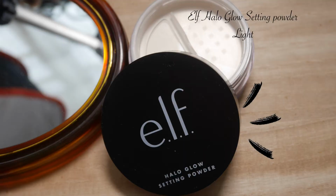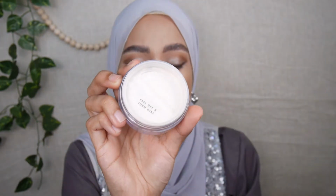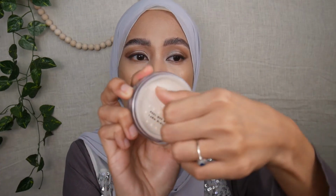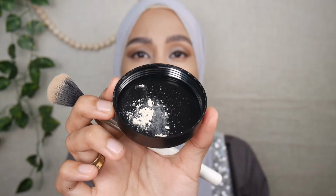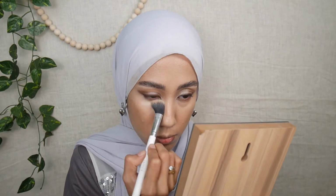For powder, I'm going to use this one from e.l.f. It's the Halo Glow Setting Powder, and I believe I have it in the shade Light. So this is what it looks like inside. It has this secure closure where you have to turn the dial to get the product out, but first you have to remove the sticker. Even though this is a light color, it has some yellow tint to it, so I'm going to use this to set my under eyes and also my entire face.